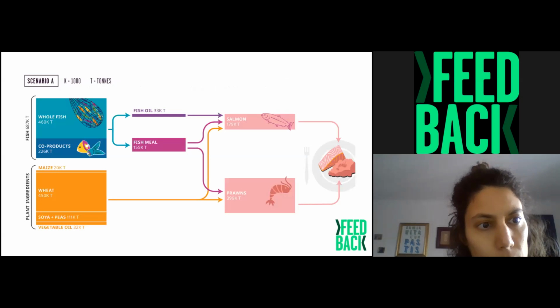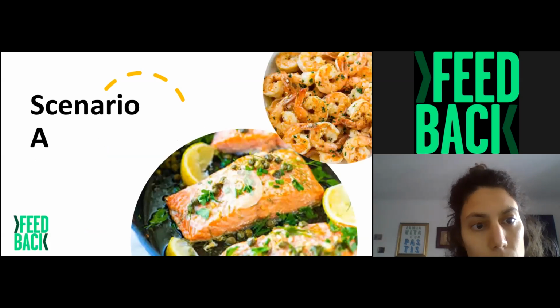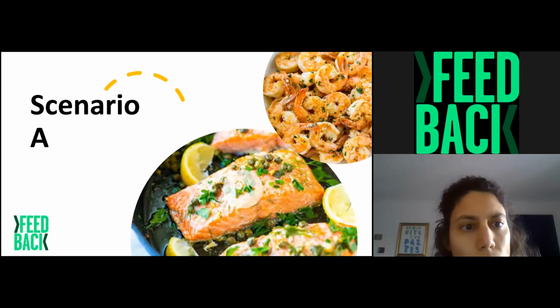So it gives you about 180,000 tons of salmon and 400,000 tons of prawns. That works out at the UK population eating 1 portion of salmon a week and 2 portions of prawns. And that would meet the NHS guidelines for how much omega-3 fatty acids we need. So it looks like this. You just get salmon and you just get prawns, and you have a really large amount of wild fish going in to create this.